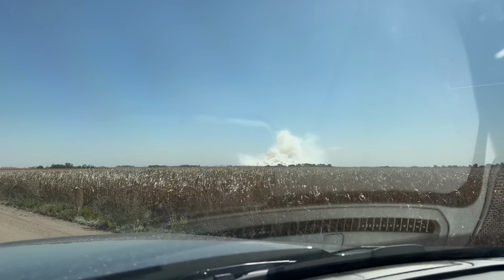I was concerned about smoke this morning because it is so windy outside. 30-mile-an-hour sustained winds. Oh, I just got goosebumps. With gusts up to 50 miles an hour. I'm just driving past combines and tractors, and they're all stopped, which in my mind means that everyone is out seeing what this is. I'll show you what I'm looking at here. I'm hoping that it's nothing, but I mean, it's definitely something.